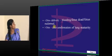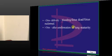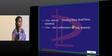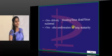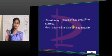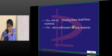Now, if it is less than 36 weeks, sorry, it is the reverse, the opposite. If there is severe bleeding, or a dead fetus, or a malformed fetus, or any such features, don't wait. No McAfee regimen, deliver. If it is greater than 36 weeks, until 37 weeks completed, go for termination. If it is even before that, confirm the lung maturity. If the lecithin to sphingomyelin ratio is greater than 2, go for termination. Or else give steroids, then go for termination. Is it clear?